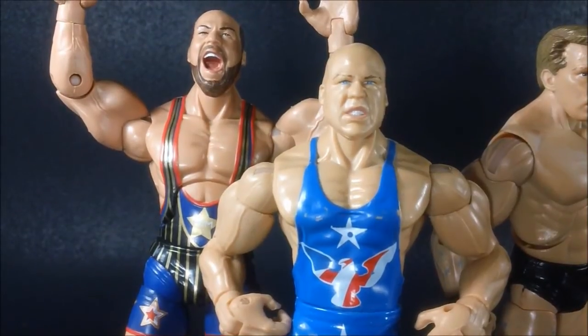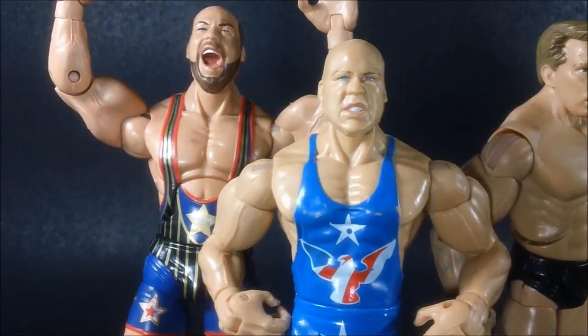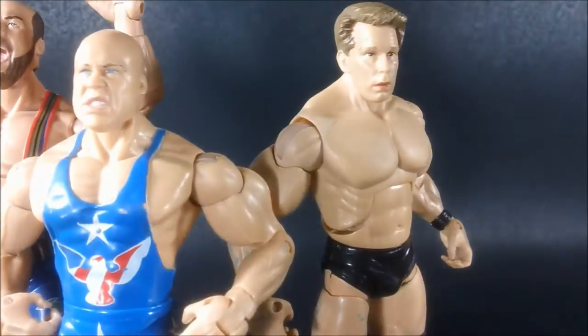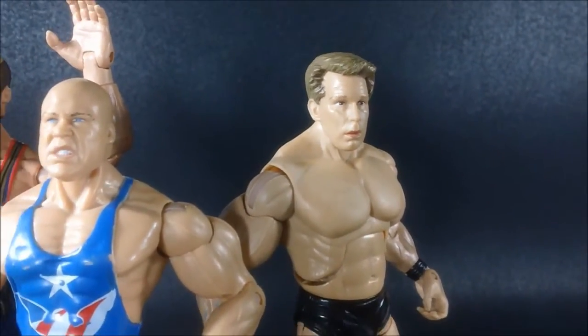Last part, here we got Kurt Angle. That's from the Deluxe Impact. That's the Kurt Angle with a huge head again. And then we got this basic Kurt Angle again, who I think is the best wrestler of all time. And we got this JBL with his weird face. Looks pretty funny. Who I recently found also as well.